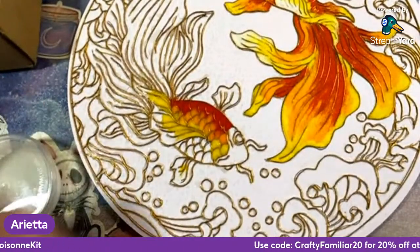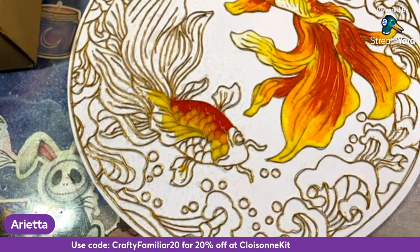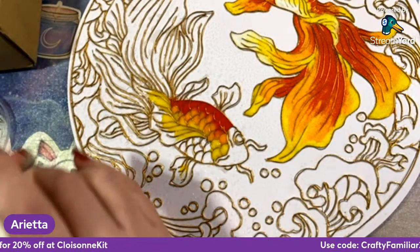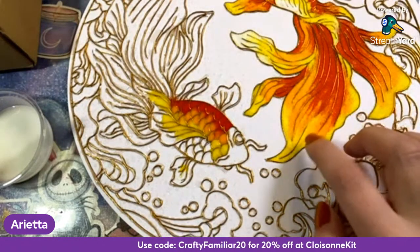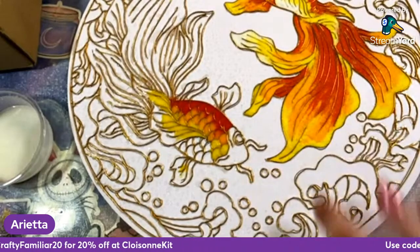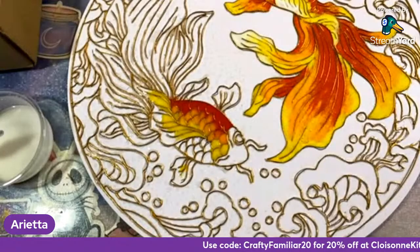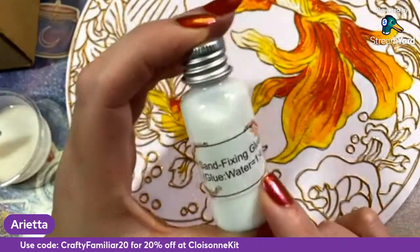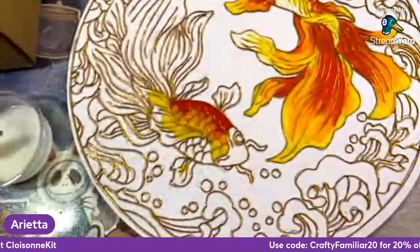You can suck out any mistakes. Until you've added the sealant glue, this side is partially sealed. So when you've completed an area, you then go over it with this mix, one part to four parts with water, which is the sand fixing glue that it gives you.